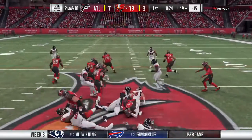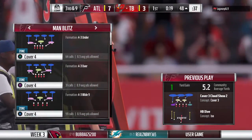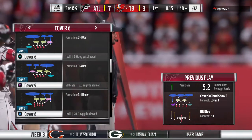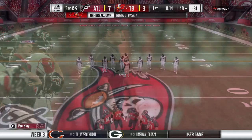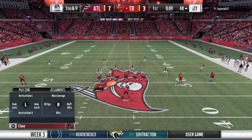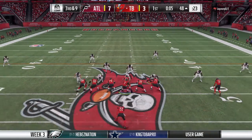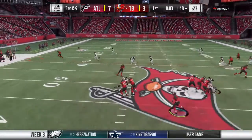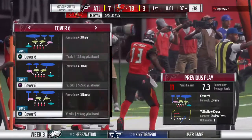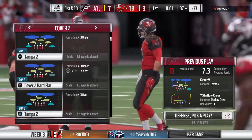Now it's Ajayi. And he'll get this into enemy territory, but not by much as he's down to the 48. 1 yard, the official pickup there, so it's going to set up 3rd and 9. Now it's Ryan. And he's going to be out of bounds, but able to take it inside the 40-yard line. The pickup of 11, and it moves the chains.